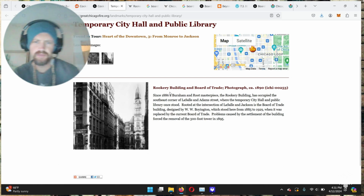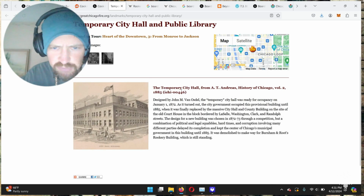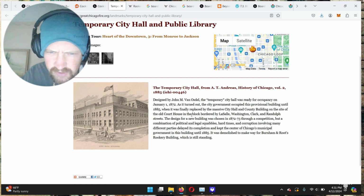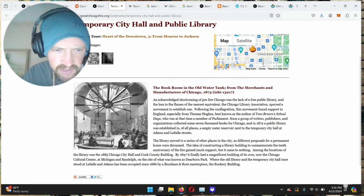Now, before the Rookery Building, we had the temporary city hall ready for occupancy on January 1st, 1872, right after the fire, supposedly. The design for our new building was chosen through a competition, so they got a lot of competitions going on for designs back then, interestingly. It was demolished to make way for the Rookery Building, which still stands today. And that was inside it right here.